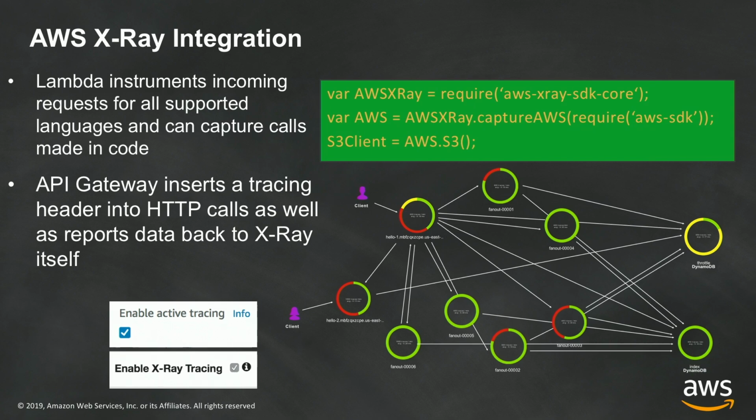And you get this awesome diagram which shows you how your clients are calling your Lambda function, how many successes and failures, and what external calls your Lambda function is making to either other AWS services or other HTTP endpoints. It's a really powerful tool when you are debugging and troubleshooting your serverless application. Whenever I'm talking to any of the customers who want to do any troubleshooting, the first thing I recommend is to enable AWS X-Ray.